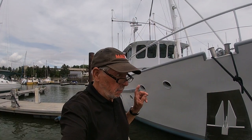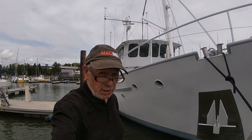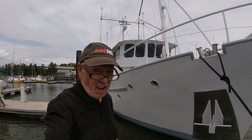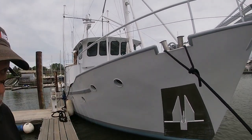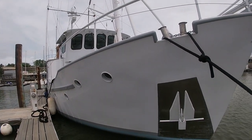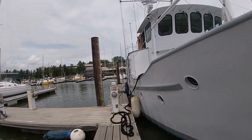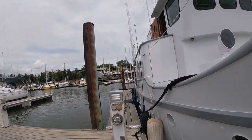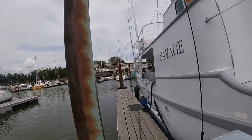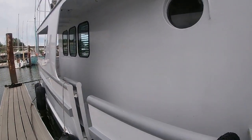I promised you a walk around Savage to show you the layout of the boat, and I'm going to try and do it all in one because I hate editing. So from the bow, got spare anchors both sides, and let's go on board and I can show you what's what.